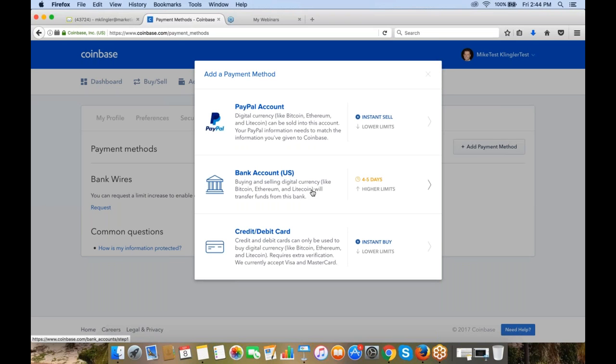And so, which is what the cryptocurrency market's changing, right? Once you get into the cryptocurrency arena and you have Bitcoin or whatever cryptocurrency you're using, I suggest Bitcoin initially. When you have that in your account, things can move much faster, but getting it in here can be slow sometimes, depending on what you're doing. So bank account, 4 to 5 days, but you have higher limits of how much you can do and how much you can move. So I suggest everybody link their bank account in here.